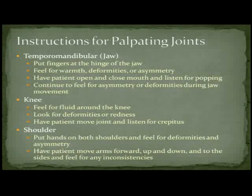Sorry. And then after that you say, okay, open and close your jaw. Do it again. Okay, so I don't know if you guys can hear that. So he has some crepitus in his jaw. So you want to listen for crackling or popping, which could be a sign of disease, or it could mean that simply your patient clenches their mouth when they sleep at night. So that kind of thing. Mine does it too, by the way. You want to feel for deformities when they move, and then also anything else that seems out of place.